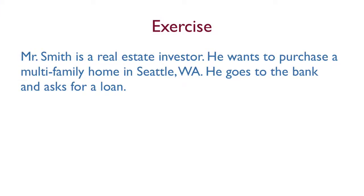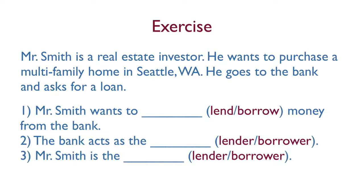Okay, let's do a quick exercise together to see if you understand the difference between lending and borrowing. If you want, you can pause the video to think about your answer. Mr. Smith is a real estate investor. He wants to purchase a multi-family home in Seattle, Washington. He goes to the bank and asks for a loan. In this scenario, Mr. Smith wants to lend or borrow money from the bank. The bank acts as the lender or borrower, and Mr. Smith is the lender or borrower.